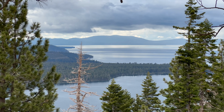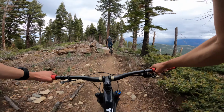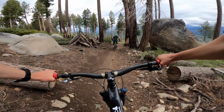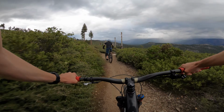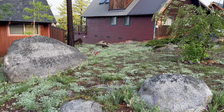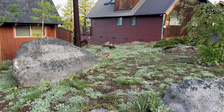So pretty. Look how green it is. I know I got some yard work to do. I'll take care of that tonight.